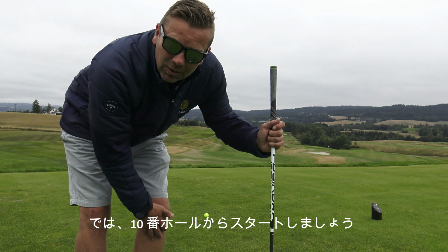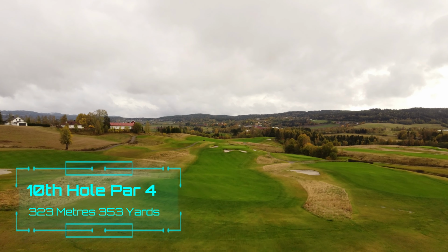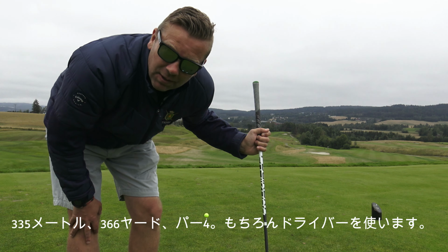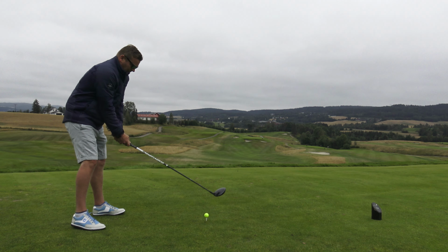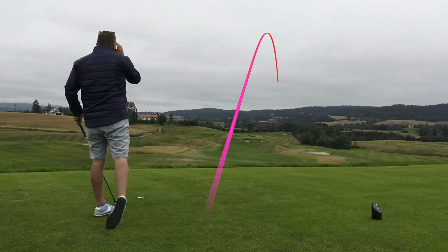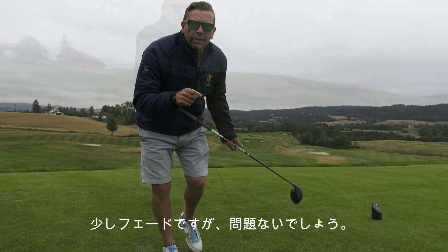So here we're starting off at the 10th hole. It's a generally flat, well downhill, sort of a slight valley. Par 4, obviously going with the driver. Slight fade, but it should be okay.